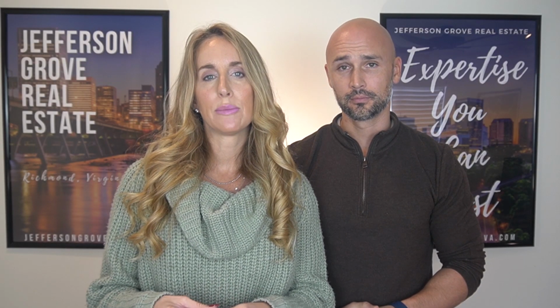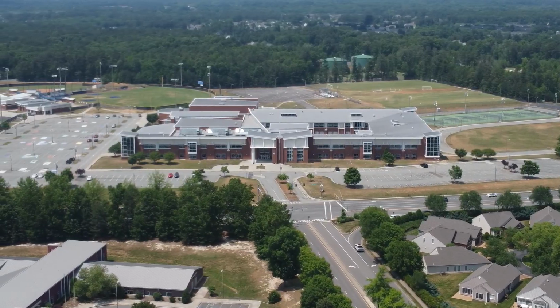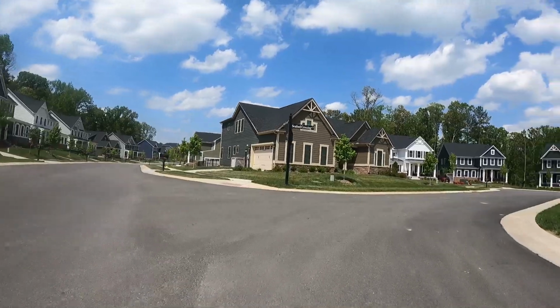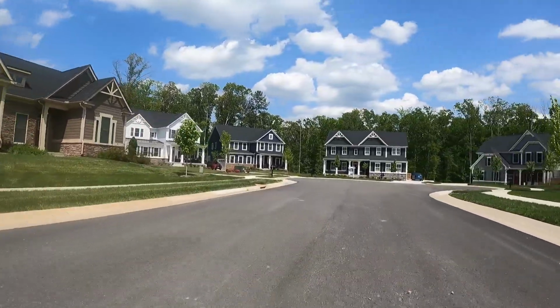There are a few other similarities between the two. Both have excellent and highly rated schools. Both have everything you could need or want for activities of daily living, and both deliver safe, clean, family-friendly neighborhoods.